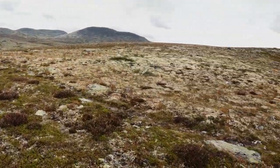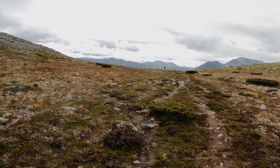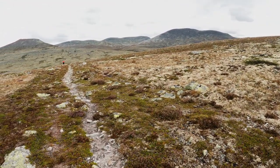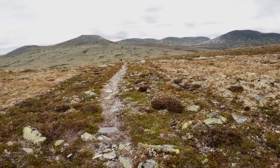All right, so we are on top of the other mountain. Coming up, some gorgeous mountains up here. Just about time to start running again.